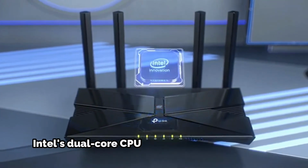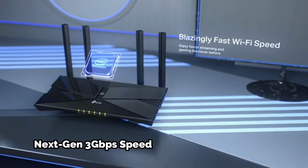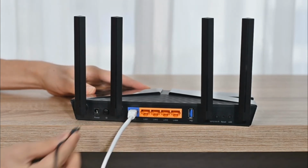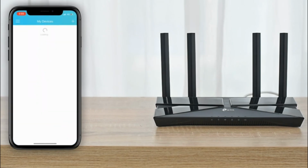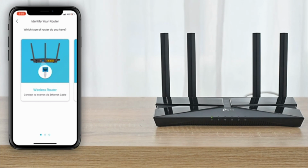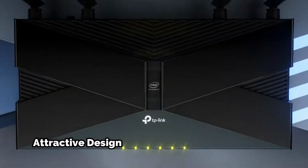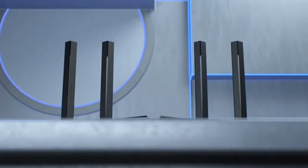TPLink Archer X50 has an Intel 800 MHz dual-core processor. It has 256 MB of RAM and 128 MB of firmware storage. USB 3.0, WAN, and 4 Gigabit Ethernet ports are included. Switch on the TPLink Archer AX50 router can be set up using a web browser or TP-Link Tether's app on a smartphone. Connect your TP-Link ID to the router to remotely control your Archer X50 from your smartphone. The TP-Link Archer X50 is also aesthetically pleasing, but you'll need to clean its shiny parts regularly.